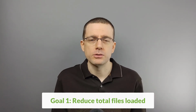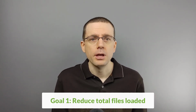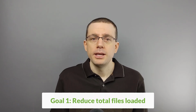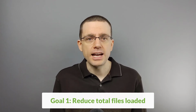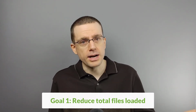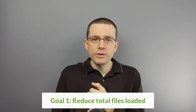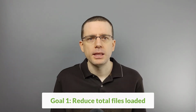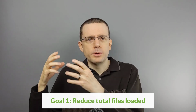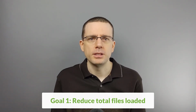The first of those goals is you want to reduce how many files need to be loaded into the browser when a page is requested. If you're loading a page that only has 50 files, that's going to load faster than a page that has 1,000 files. So this is where removing unnecessary images, removing unnecessary fonts comes into play. You're simply taking away some of those additional files that have to be loaded.